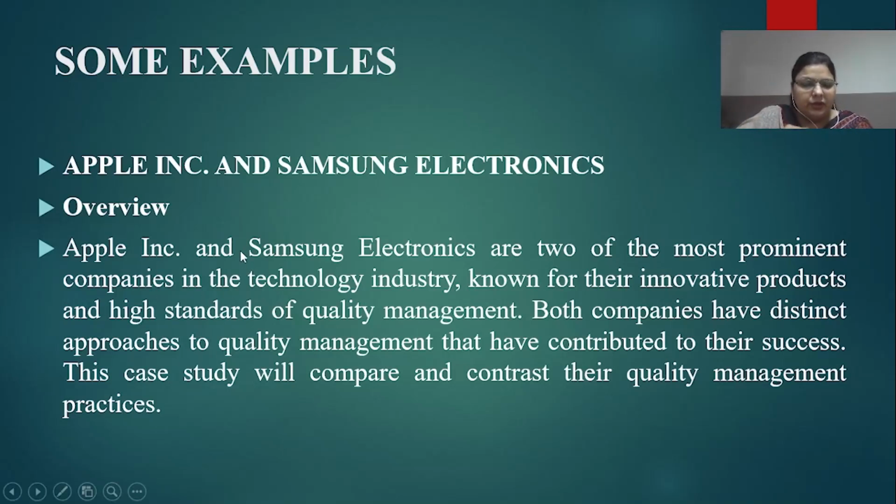This is the overview of the case study: Apple Inc. and Samsung Electronics are two of the most prominent companies in the technology industry, known for their innovative products and high standard of quality management. Both companies have distinct approaches to quality management that have contributed to their success. This case study will compare and contrast their quality practices.